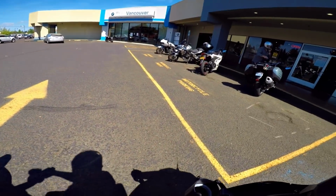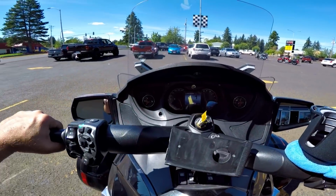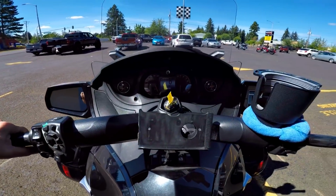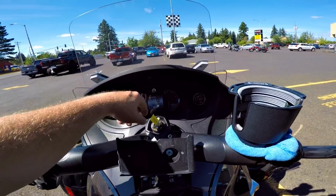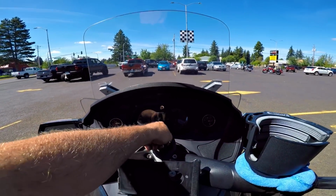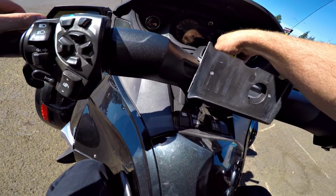2014. Doesn't that seem like it was just yesterday? We were going crazy over these 1330s. How freaking cool. This is so nice. Now they're just the way Spyders are now. I'd always take the key out. I know I put my stuff up in the trunk.